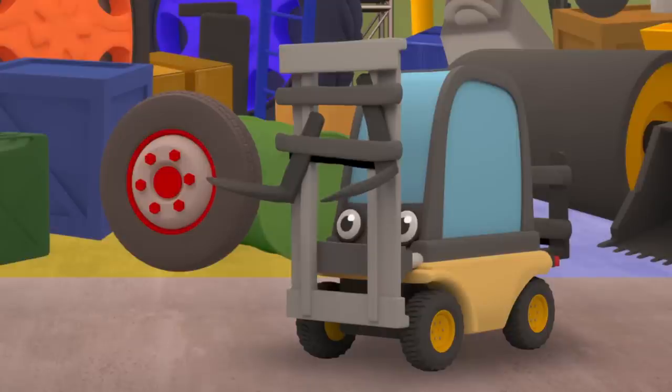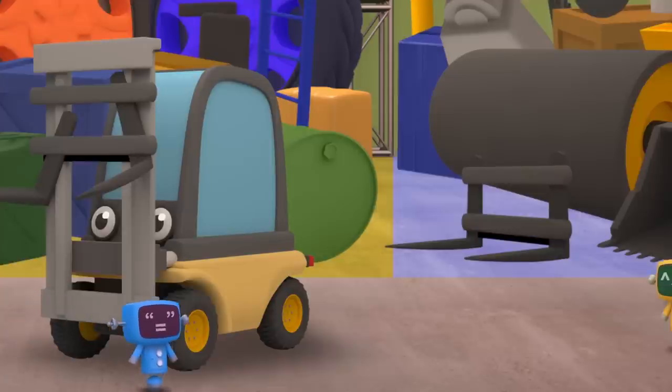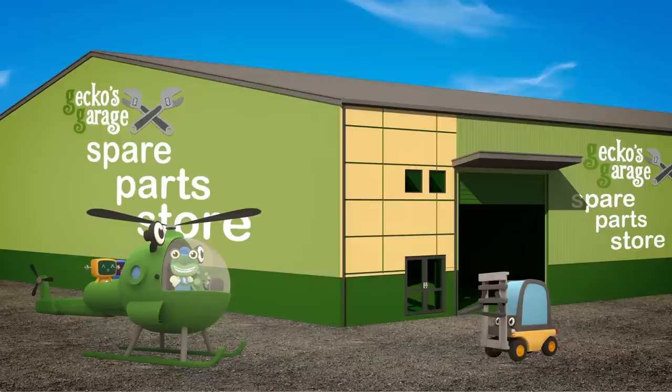Is something wrong? Your lifting forks look damaged. The mechanicals will get you some replacement forks. At least we know where to find them, now that the store is tidy. You're a construction vehicle, so your parts will be over on the right. I'll go outside and call Helen to take us back to the garage.